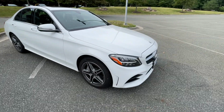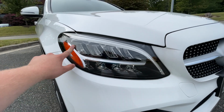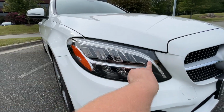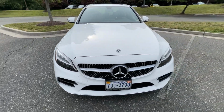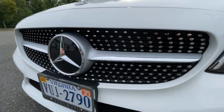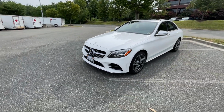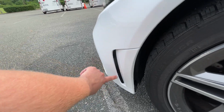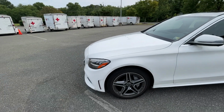So outside you can see on this one, I believe this is the upgraded lighting. Either way, they look awesome. I haven't driven it in the dark, but I'm sure they perform great at night. They have the very pretty LEDs. My favorite part too is, of course, being a 2020, this does have the newer diamond style front grille, which just looks so good on everything. Another thing I was impressed by too is these little vents right here on the bumper. These are actually functional, which is pretty impressive on what this is.